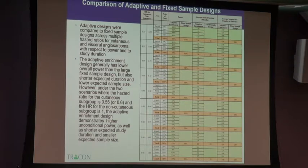And if we narrow that bracket down, we wouldn't have. If you broaden it out all the way, you might as well just do a fixed sample size design, right? So it was a balance done with multiple simulations to empirically determine those conditional power boundaries.